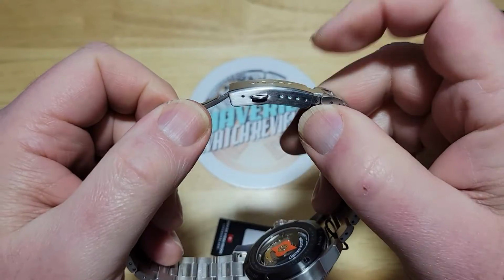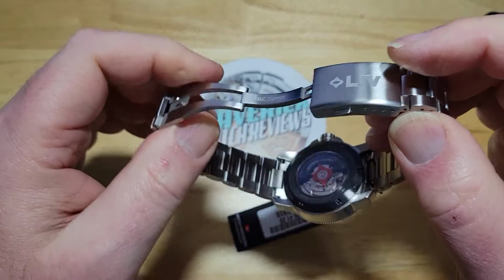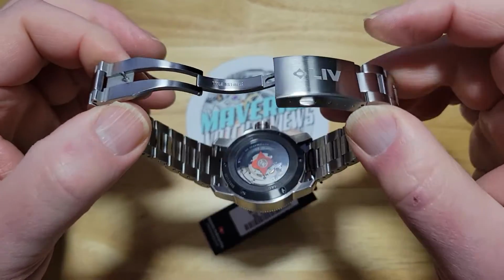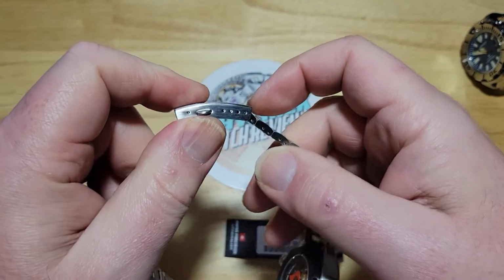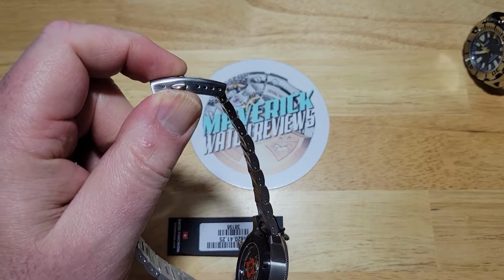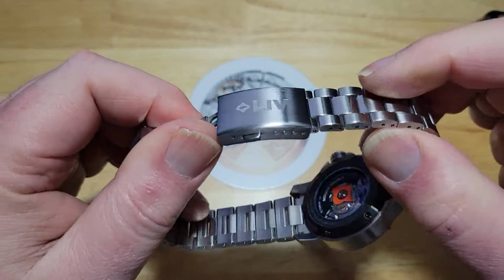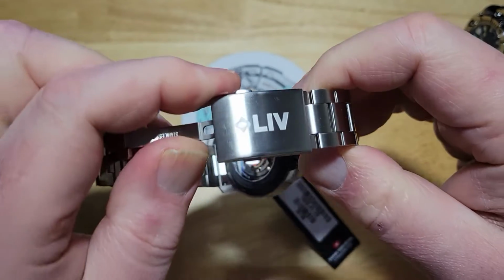Again, you got the 4 micro adjusts right there. I think one thing they're missing, there's no diver extension. I mean, this is a 300-meter watch. There's no dive extension. So the Seiko is going to win on the dive extension portion, but not the actual scissor clasp itself. LIV wins on the scissor clasp, but they're missing out on that dive extension. You need to have a dive extension on a 300-meter watch. So I do like the clasp itself.